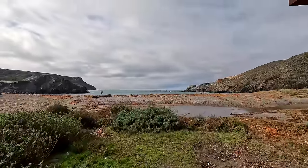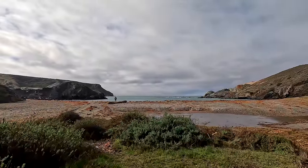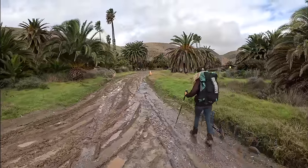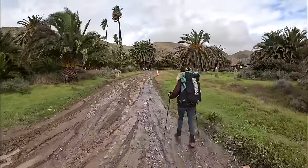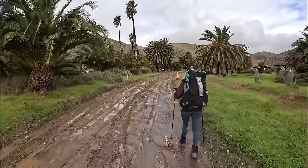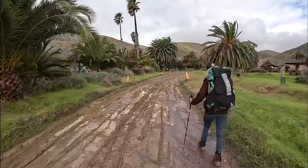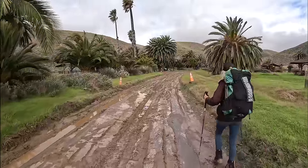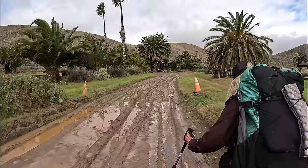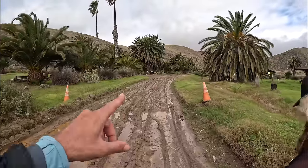The sun has come out, it's gorgeous. And see how muddy the roads are, and the trails are going to be the same way. That's why they're closed, because it's just really steep and slick, and when you're on mud like this, that's just a good way to get hurt. So they have the trails closed, we can still walk the roads. And we're headed up this way.